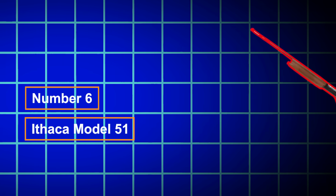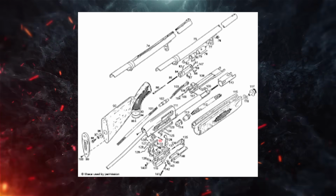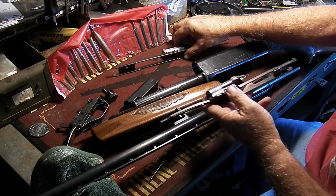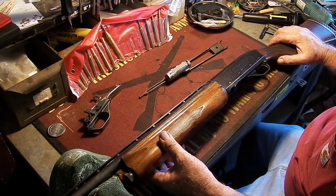Number 6. Ithaca Model 51. The Ithaca Model 51 was built between the early 1970s and 1987, and is unique in that it's both a marvel of engineering and a complete headache to own. It features a bolt carrier that is so intricately machined, you have to wonder how Ithaca managed to produce it at all. Unfortunately, that same craftsmanship is its Achilles heel.